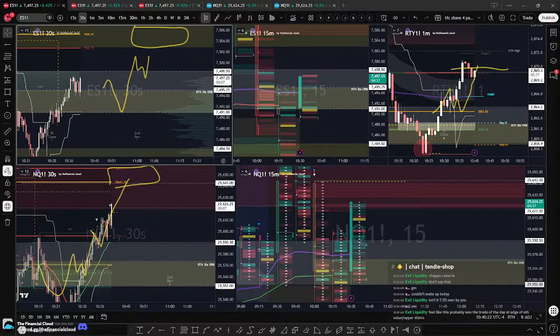Good hold, good push. Halfway there on NQ.